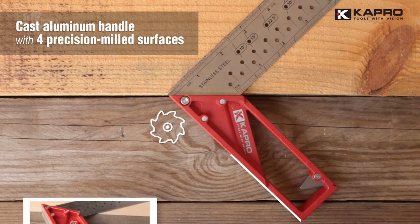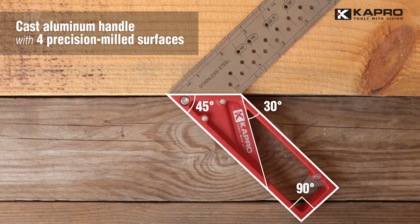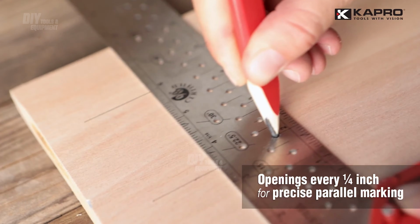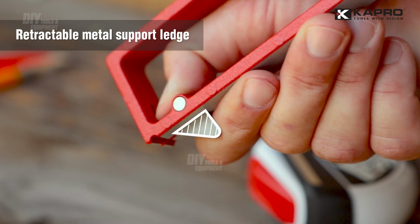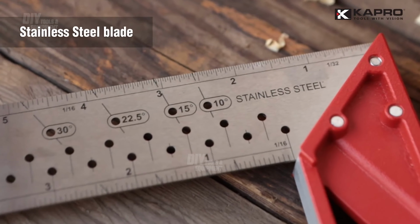This unique square features certified 90-degree, 30-degree, and 45-degree cast handle angles, making layout and marking faster, more versatile, and incredibly precise. Its retractable metal ledge support prevents slipping during marking, a game changer for consistent accuracy.